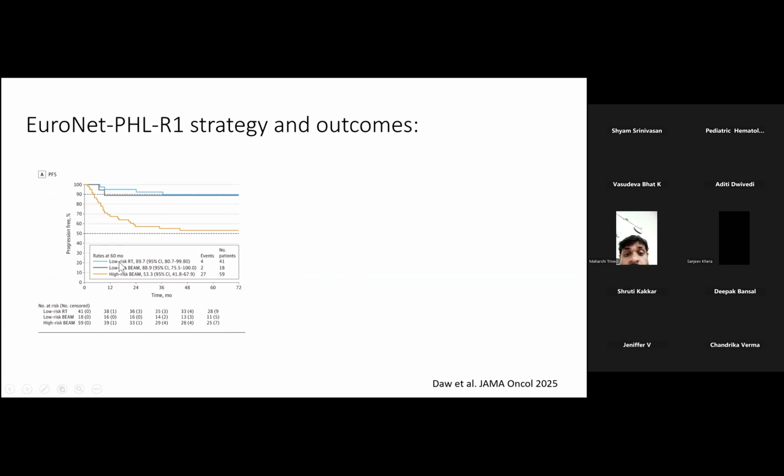So if you can see those who are low risk in this graph here and they received RT alone, they had an outcome as high as 90%. And those who are low risk, so again, low risk are the ones who had very minimal disease or who are risk group 2 but responded very well to salvage chemotherapy, they also had an outcome of 90%. So doing an autologous transplant did not matter much as long as you are low risk as defined by Uranet.